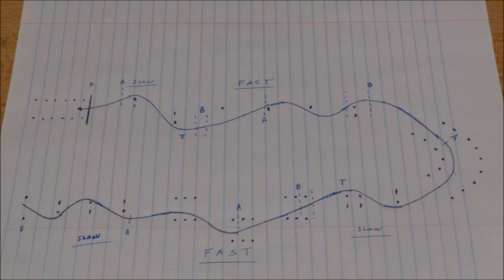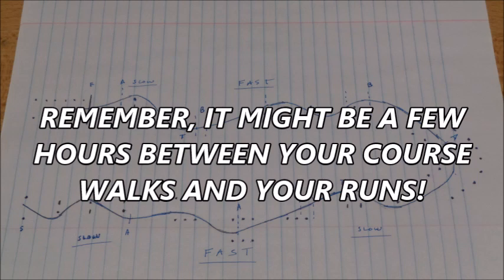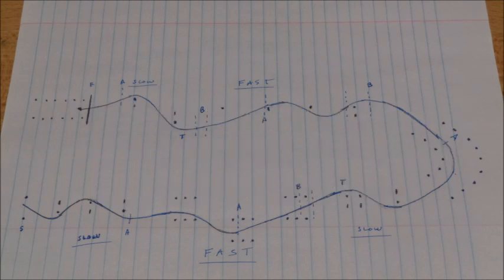Many people draw maps of the course to help them prepare for their runs. Remember, it might be a few hours between your course walks and your runs. Having a map that details your line, the fast and slow sections, the attack cones, and braking zones can really help.